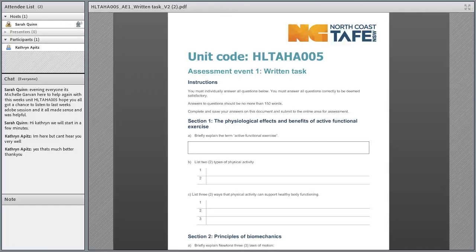All right, so the first one is your physiological effects and the benefits of active functional exercise. What that's talking about is not just the active functional exercise, but how it's good for their well-being to be doing some exercise. This question is asking you to explain what an active functional exercise is and what it's actually going to do for your body. It's not just listing an exercise that you think is a functional exercise; we're looking for an explanation of what this exercise is actually going to do for somebody that's having an exercise program given to them.